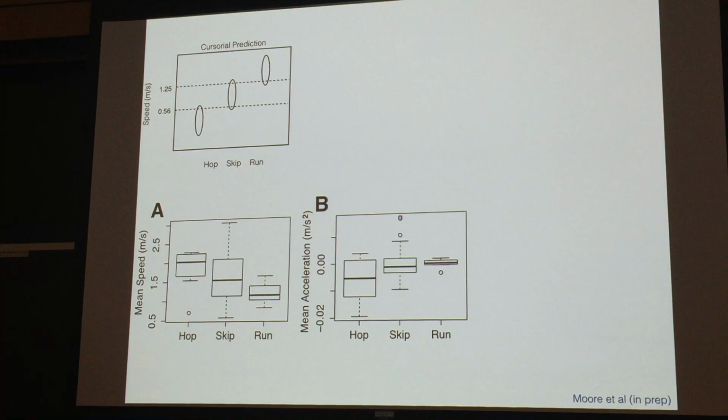But when we look at the mean acceleration, we do find statistical differences. We find that hopping is used for the lowest accelerations. Skipping is symmetrical about the mean, which means about 0, which means that it accelerates and decelerates.